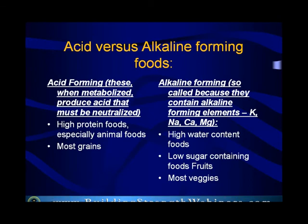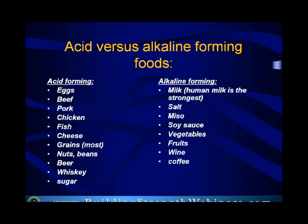Yes. All right. So here's a table showing which ones are acidic and which ones are alkaline. And milk, on the table to the right, says milk. But human milk is the strongest alkaline forming milk, compared to cow milk and goat milk.